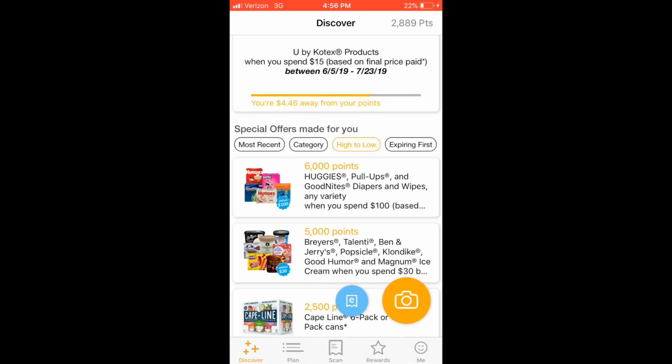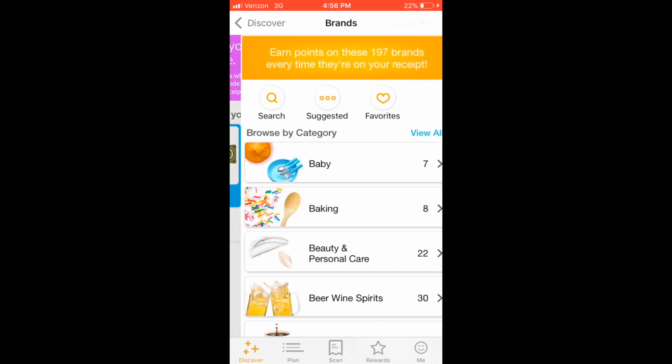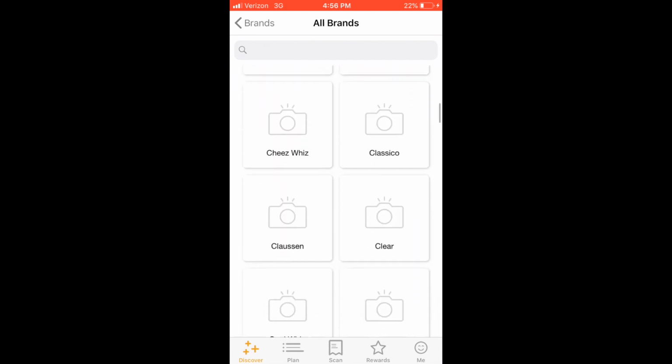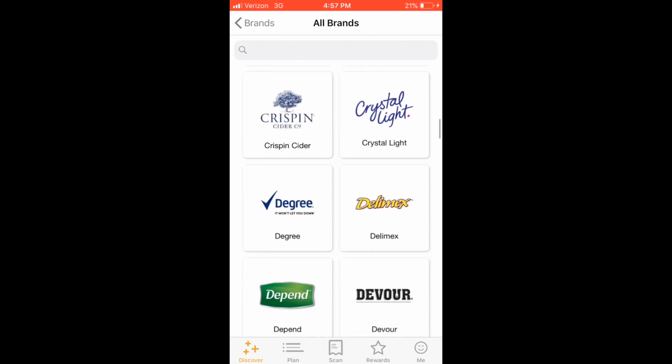They must not have that listing anymore, but there are tons of participating brands. Oh, here it is. I'm sorry. They have all of these brands that are participants in the Fetch program. All of them. If you go in the store and you buy one of these products, you will get some points back.